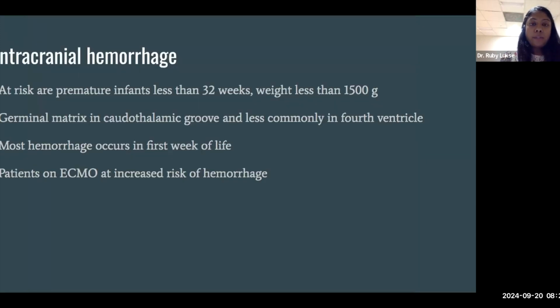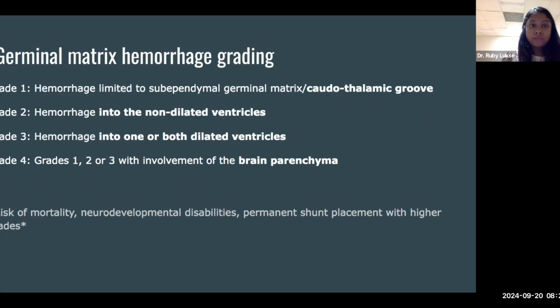So premature infants less than 32 weeks and weighing less than 1,500 grams are at increased risk of intracranial hemorrhage. The germinal matrix is at the caudothalamic groove. It can also be found in the remainder of the ventricles, and most of the hemorrhage occurs in the first week of life, typically in the first 24 hours. Along with premature babies, the babies on ECMO are also at increased risk of hemorrhage.